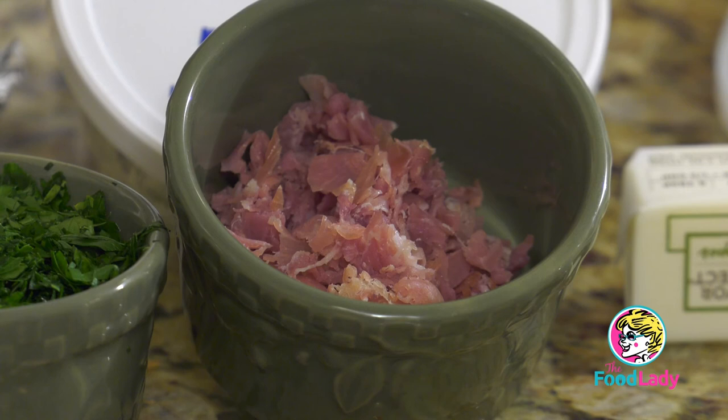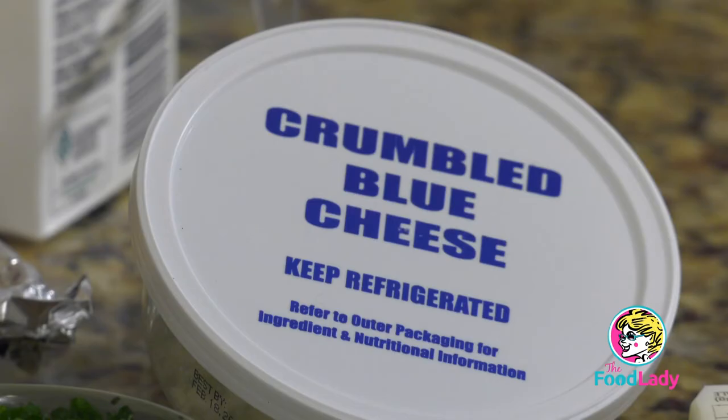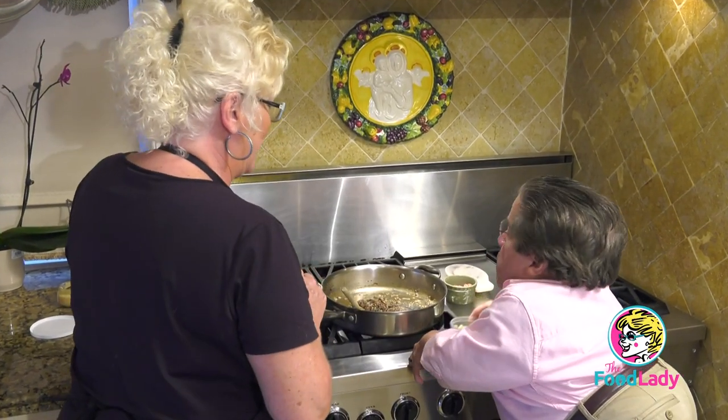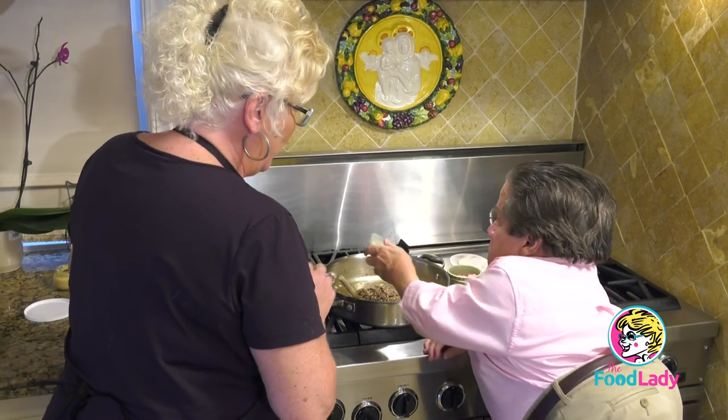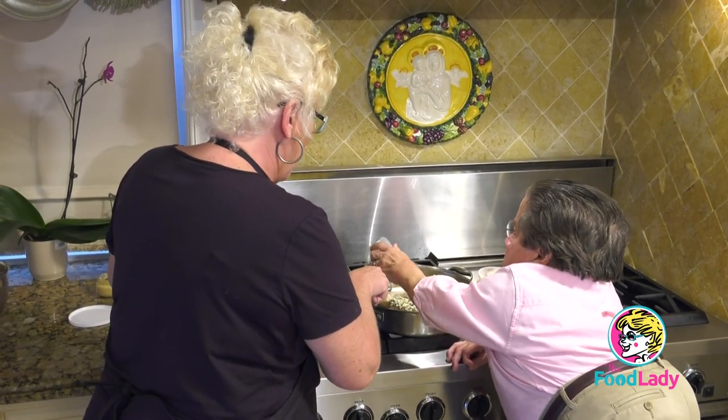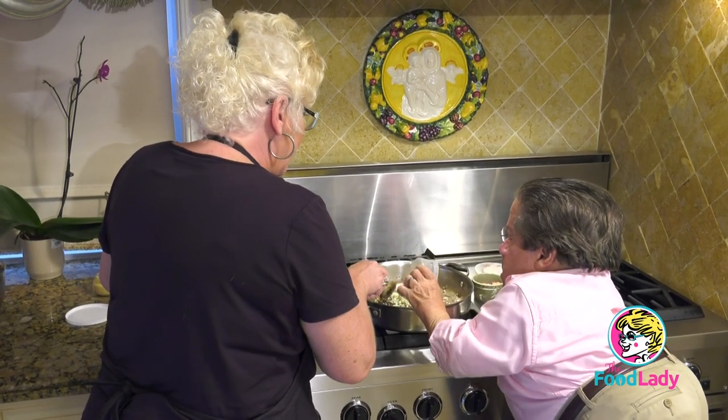I'm going to turn this off completely, and we're going to put the prosciutto and the blue cheese in while it's off the flame. Which goes first? Put the blue cheese in first. Crumbly blue cheese. It's crumbled. It's about two to 2.5 pounds. Put it all in. All in, baby. This is cheesy.